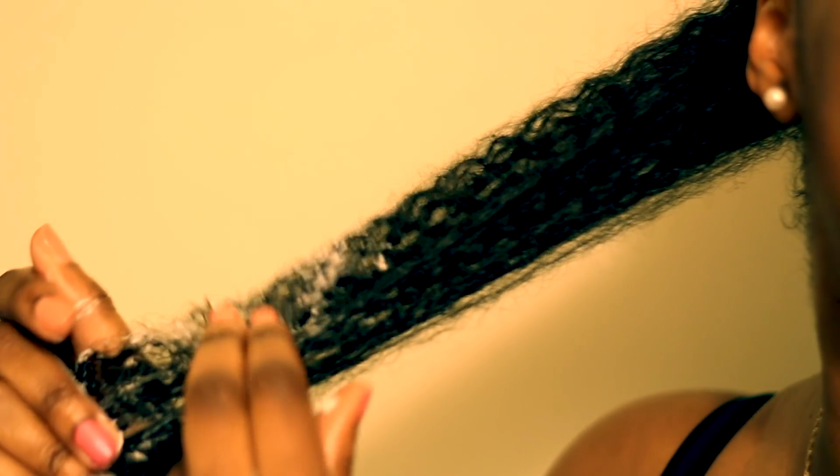Number 3 is going to be application, aka product saturation. Do not be afraid to use more product on your hair, especially if you have thick hair. There have been many times where I thought a product was trash, and then once I was like, let me just add a little bit more to my hair, and it worked amazingly. So the thicker your hair, the more product you will need for your hair.